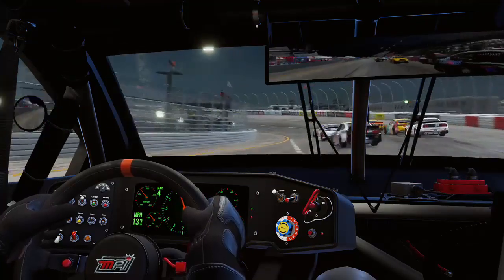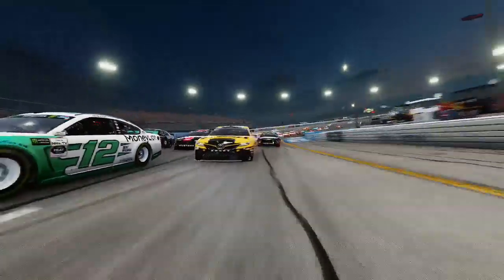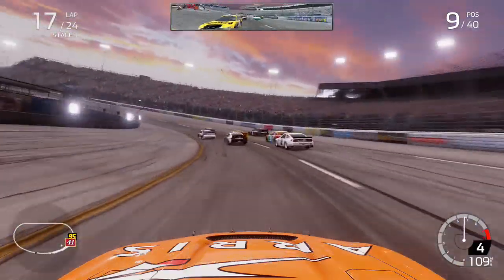We go down into turn 3, Bowman all the way up towards the top lane, and so is Kevin Harvick, our teammate, who's drifting backwards side by side with our other teammate Clint Bowyer. We get past Blaney and go up the inside of Alex Bowman as we go down into turn 1 with 8 laps to go in this first stage.